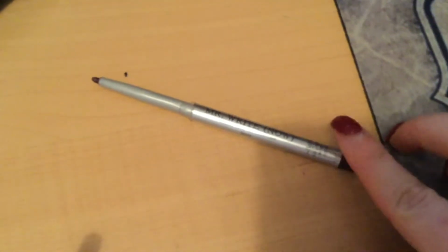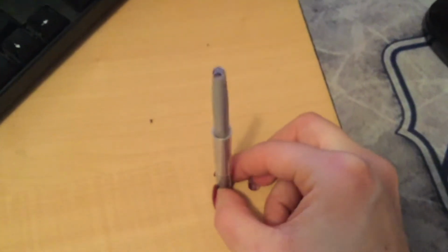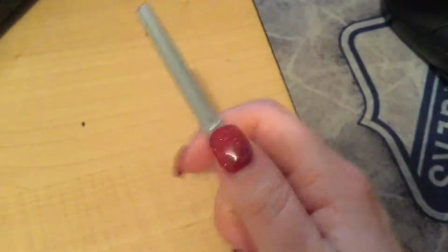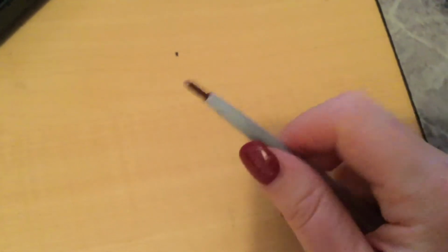It's really nice, and I like that it gives you a nice precision point, so you can make that nice winged eyeliner, and you can line the lower part of your eyes as well as the top. And then of course it's really easy to store because it's thin and doesn't take up a lot of room, so it's easy to put in your makeup bag. If you need to make it bigger, you can just twist up to pull it up, or twist down.